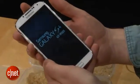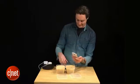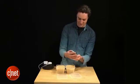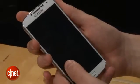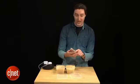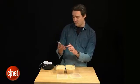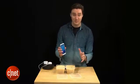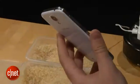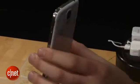Oh, hello. The Galaxy S4 is alive. It didn't need its charger. It's coming back to life, I think. Is it going to work? It looks okay. So the S4 amazingly seems to be working. The screen seems responsive everywhere. If I fire up the camera, even that seems to be working as well. It seems completely fine. That's very impressive because this phone was underwater for over 2 minutes. I know I couldn't be underwater that long, so I'm impressed.